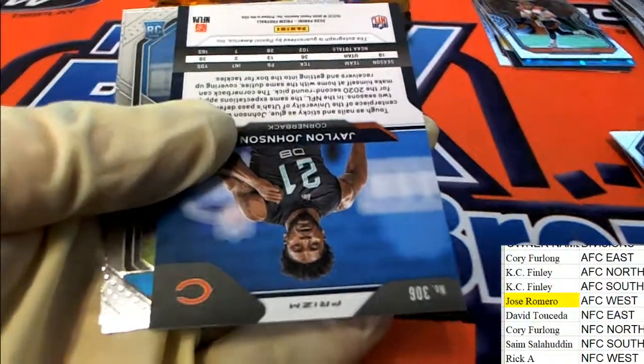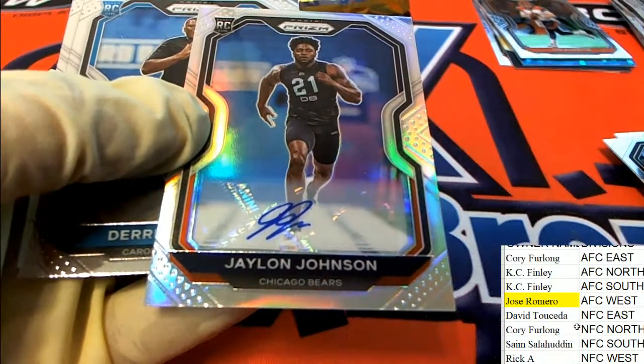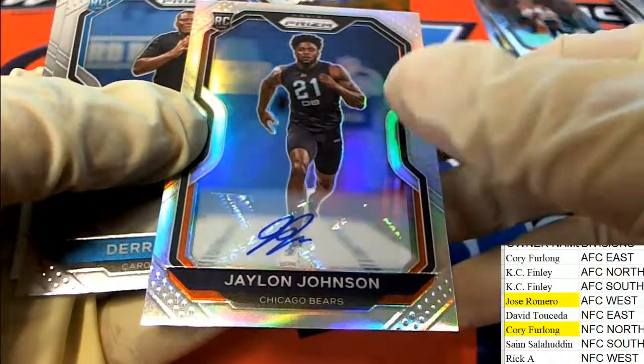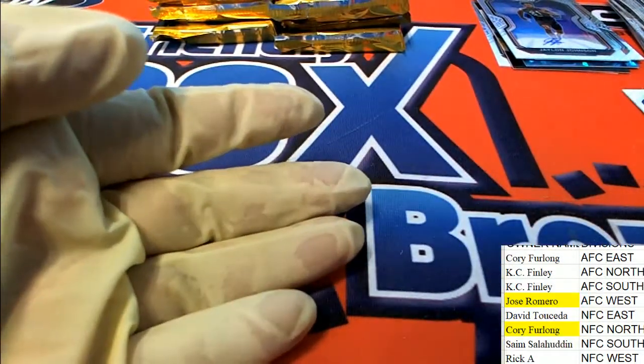What is this? Chicago Bears. That's an NFC North. Corey, congratulations with your rookie auto, silver. Jalen Johnson, Chicago Bears.